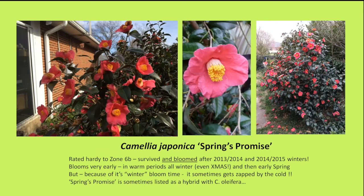It killed a lot of other things. It lived, and not only lived, but bloomed. This one blooms very early. They call it Spring's Promise because it's kind of promising spring before there is spring. Now, when you get a warm spell, even around Christmas, sometimes you get a flower or two. February, you get a warm spell, you might get a flower or two. And then you get the bulk of the flowering right now in March.